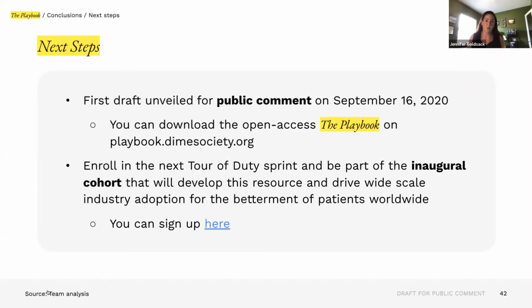We would also like to warmly invite you to join us on this next tour of duty. All of my colleagues that you've met this morning participated in this tour of duty to launch the playbook. We think of them as sprints. This work is important. It cannot wait. For a period of about 4 to 6 months, we really dig in. We try and uphold DIME's values of clinical quality evidence on a tech timeline. We want to do great work, but we realize there's an appetite for it today.